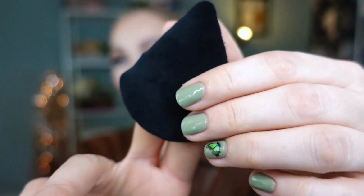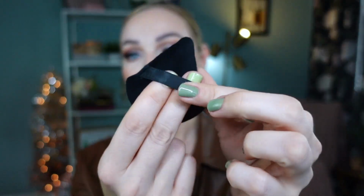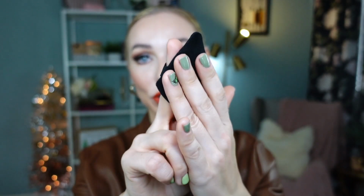Also discovered the powder puff this year. I thought I was perfectly fine with my sponges and brushes, but this has a very soft, velvety, cushiony surface. It has this strap to put your fingers through just for a little bit more stability. With this pointed triangle shape, you can really get under your eyes or over your lid. Fantastic product that I didn't know I needed, but now I use it every day.